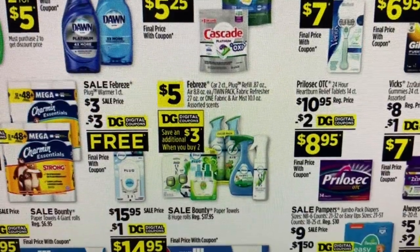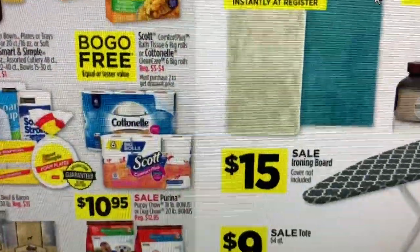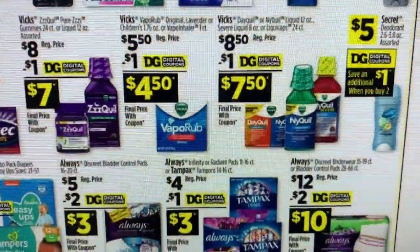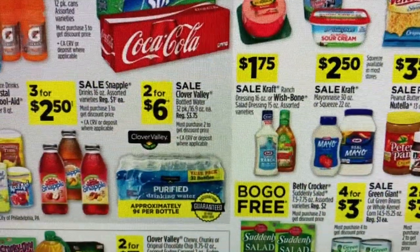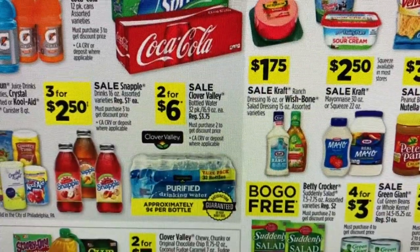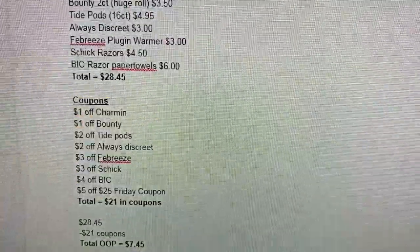And then you're also going to be getting a Chic razor, which is priced at $4.50. I don't think they're in the ad, but I know the everyday price. And then the Bic razors are $6. So those things are not in the ad, I just know the prices of them. All right, so let me show you the breakdown.